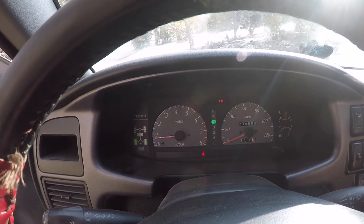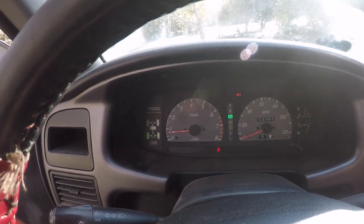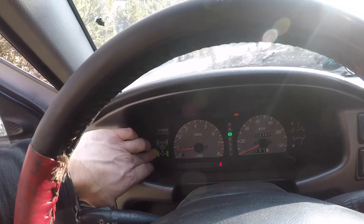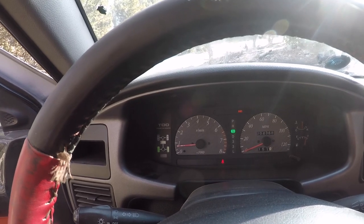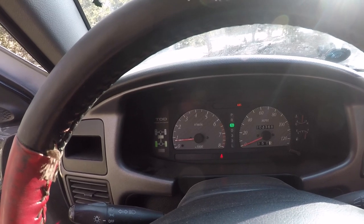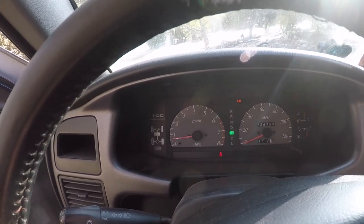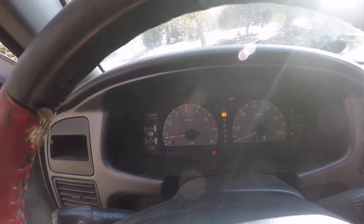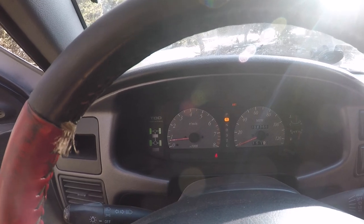If I shift into high range, you'll notice those top lights go off. Turn off the air. And so like I said, it's all-time four-wheel drive, but it's in this auto mode. You can kind of see that. And then if it slips in the rain or whatever, it will engage more traction up front. But if I put it into four low, it'll instantly kick all those lights on. There we go. And engage the low range four wheel drive.